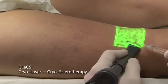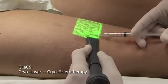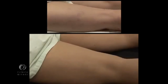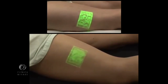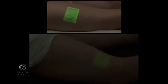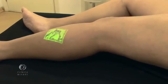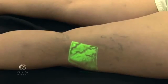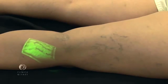This whole procedure is called CLACS. CLACS is an acronym for cryolaser combined with cryosclerotherapy. Here are the results after 4 sessions. On the following case, also a score 6, which is by far the most common, there were still thicker varicose veins and feeder veins, but with normal saphenous veins and effective calf pumping.